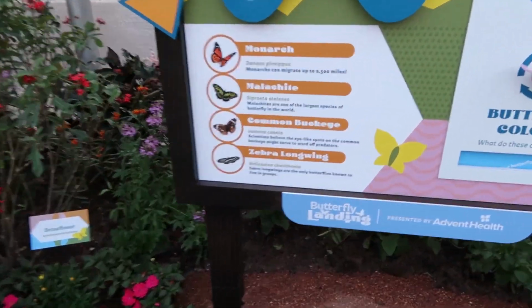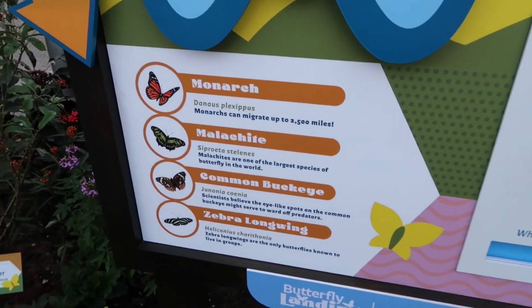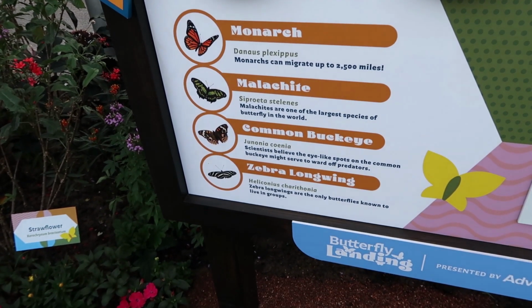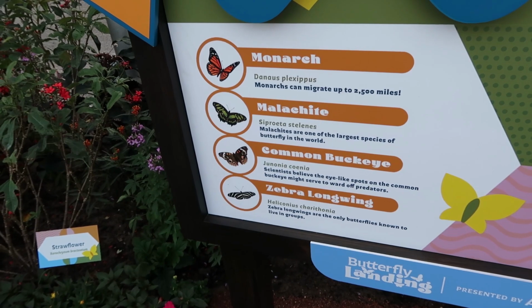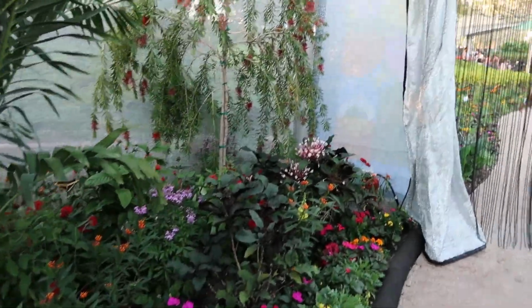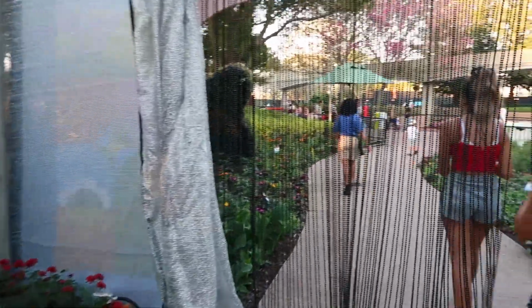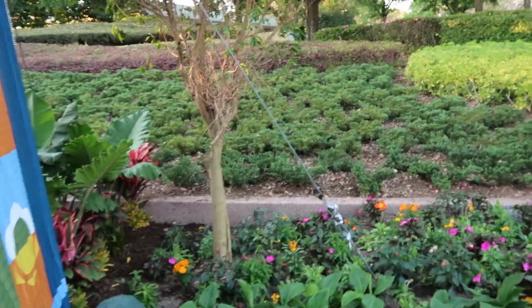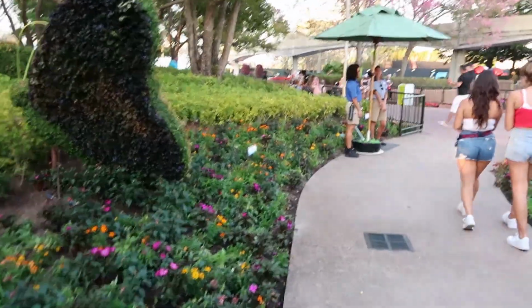Looks like these are the kind of butterflies they have here, but I don't think this is all of them, because I've seen some white ones. The monarch, milkweed, common buckeye, zebra longwing. I've seen the zebra longwing. I think I've seen the monarch here. Look, strawflower. What a name. Okay, that's like a brief little walkthrough. Cool. Okay. That's it. Hopefully it takes this time.